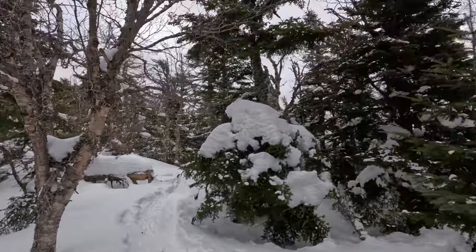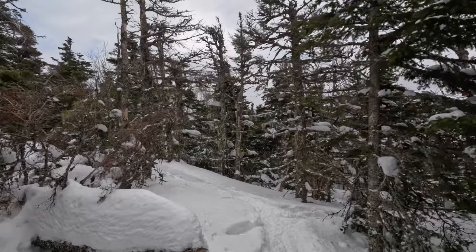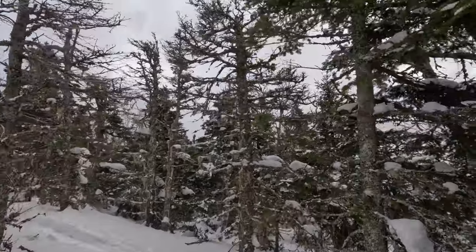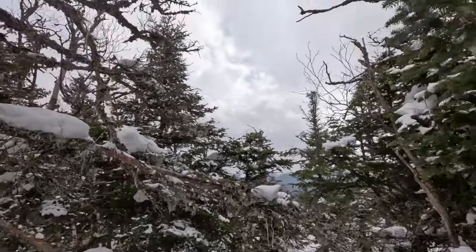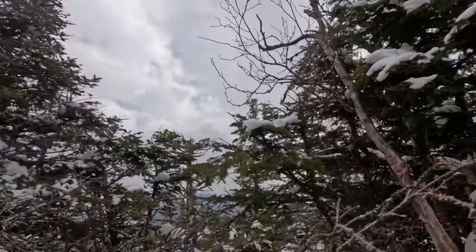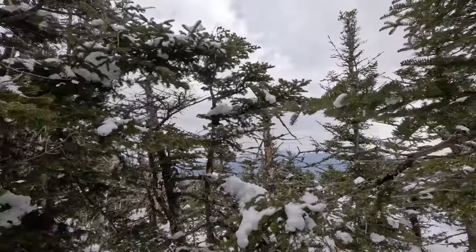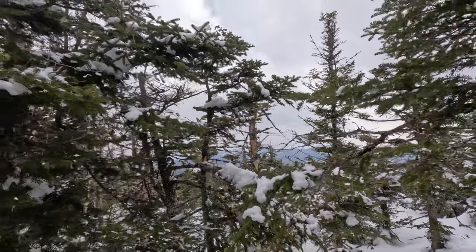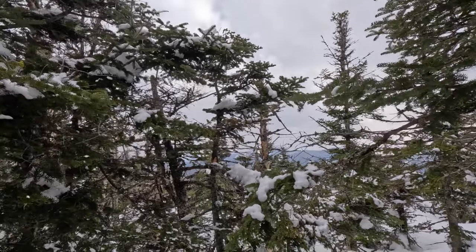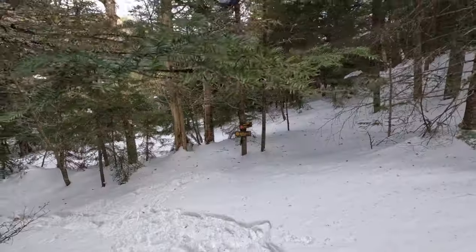Climbing Adirondacks in the winter. It's pretty nice and calm here, actually. You can hear the wind down here among the trees a little bit. Just enough protection to make it pleasant. Glimpses of the Dix Range and so on through there. Okay, well, that's it for now. Yeah, see you around.